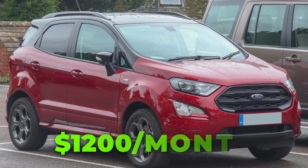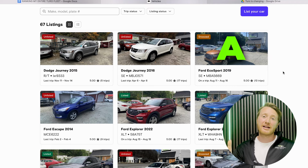But that's pretty good for this car, even though it still brings it on the low side, around $1,200 a month. I love this thing. I'm going to give it an A. I've only had it in the fleet for 3 months, so I may change my mind in the future.